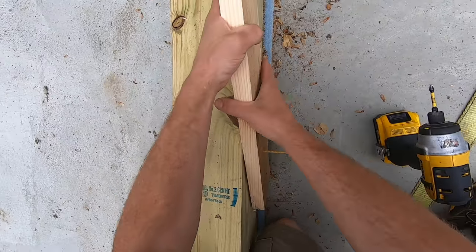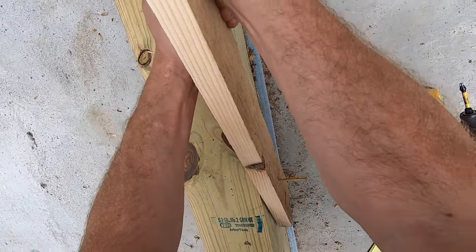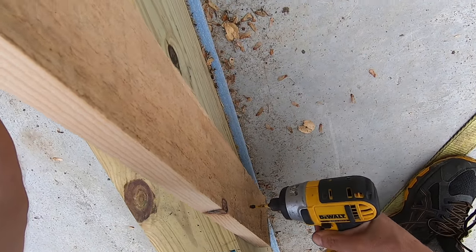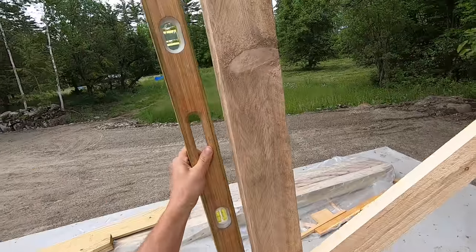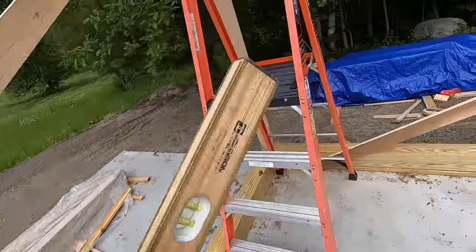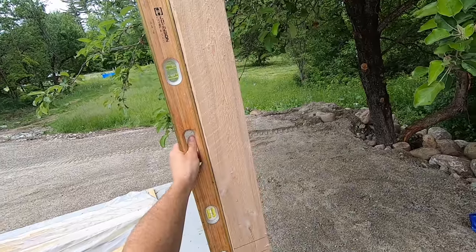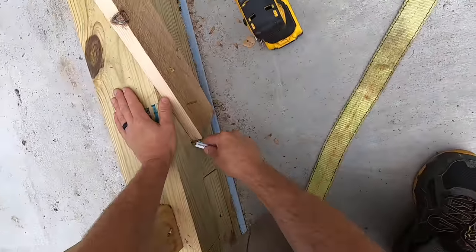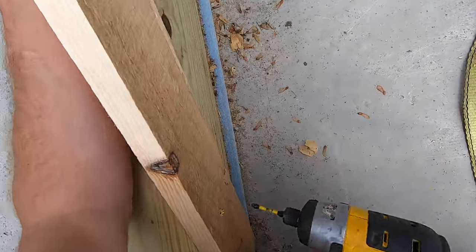Let's see if we can get this to shift. I got some movement, but I don't know if I got enough. Gotta come a smidge more. Yeah, we got more than half of it out, so we just gotta come a little bit more. If I make a pencil mark of where that was, and then pull.